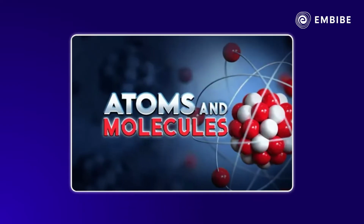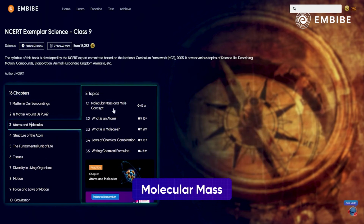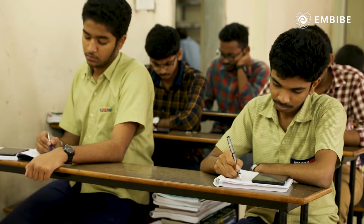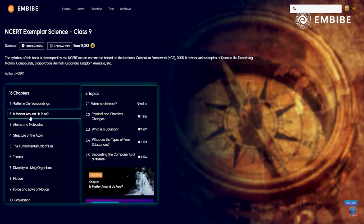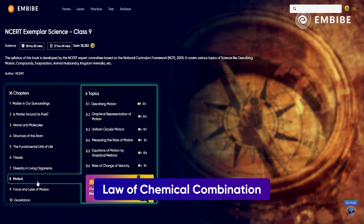First is atoms and molecules. To prepare this chapter for the exam, focus on numerical problems on molecular mass and the mole concept from NCERT and previous year's papers. Chemical formulas and definitions, solved NCERT examples, and the law of chemical combination.